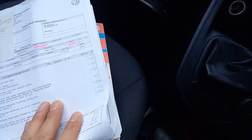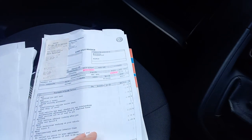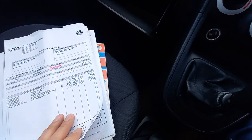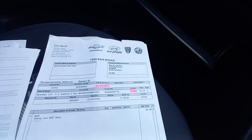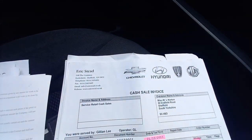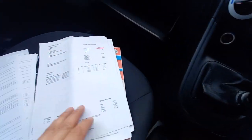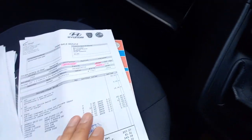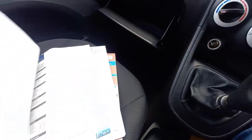Another service here from the previous owners. This was from the Volkswagen JCT garage. Believe it or not, it was serviced at the VW dealers. So yeah, everything. And then the Hyundai, I think it must have been a group. So Eric Stead, this one was the original people. The service invoices are all here. Another one, Burrows Hyundai, this is for the service parts, etc. So everything is here. The health check, it keeps going on and on.